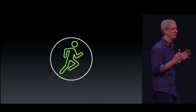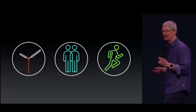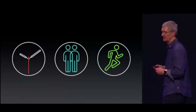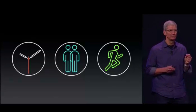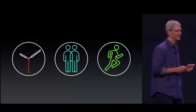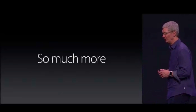We could not be more excited about bringing these health and fitness features to the Apple Watch. Apple Watch required some deep innovation. It's a precise timepiece with incredible ability to customize. It's a new, innovative, intimate way to communicate directly from your wrist. And it's a comprehensive health and fitness device. And it is so much more that we don't have time to cover this morning.